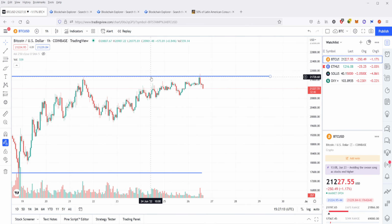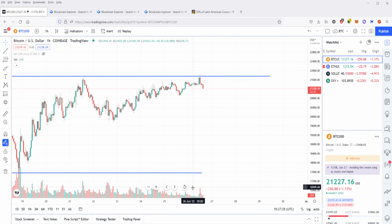What that tells me is that the sellers are here and above, and they're really heavily defending this area. You look at the volume at the bottom here, you can notice there is a huge volume spike during that big red candle, a larger red selling volume spike than the last couple of days, in fact.